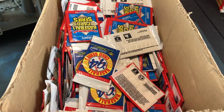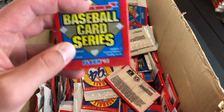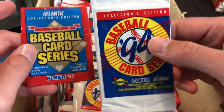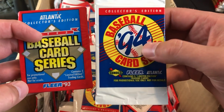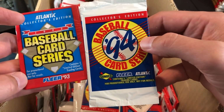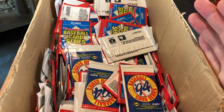First things first, I picked this box up today that is completely full of older baseball card packs from the early mid-90s, 93, 94. Some of you may remember these from your youth, these older Atlantic packs, and also Sunoco, one from 93, one from 94. I used to love getting these packs as a kid. I was always trying to convince my dad to go to certain gas stations just so I could get a pack. These are pretty cool oddball novelty sets. They're both 25 card sets, and I don't come across them too often, but I picked up this entire box for only $5, so I thought that was pretty awesome.